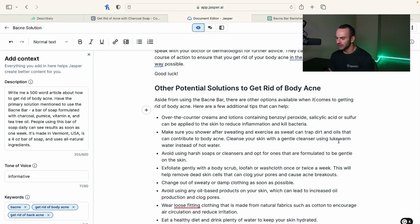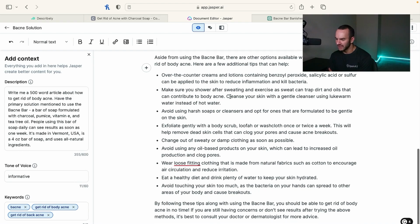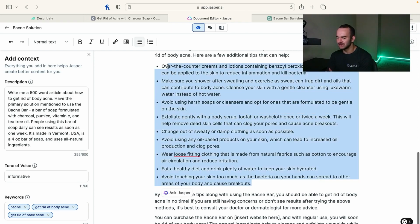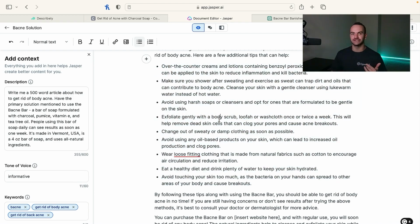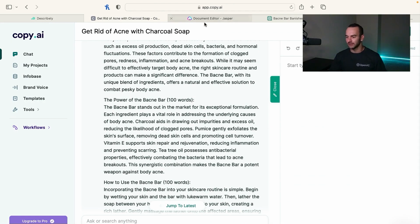Aside from using the Bacne Bar, there are other options available when it comes to getting rid of body acne. Here are a few additional tips that can help. Over-the-counter creams, avoid harsh soaps. See, this is great because it's actually valuable. Like, this article is not just a sales promotion, and that's really necessary to getting your blog actually SEO optimized, because the time that people spend on the page is a big factor to that. And they're not going to spend a lot of time on the page if it just is trying to sell them the Bacne Bar over and over. So like, this is just only talking about the Bacne Bar over and over.